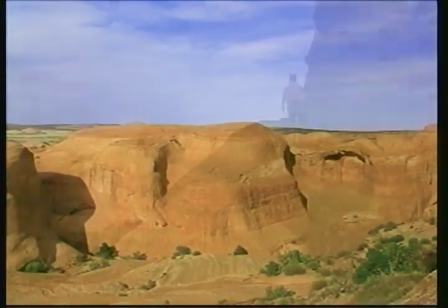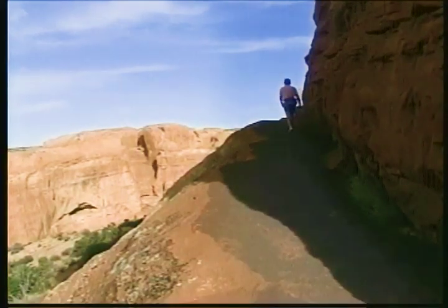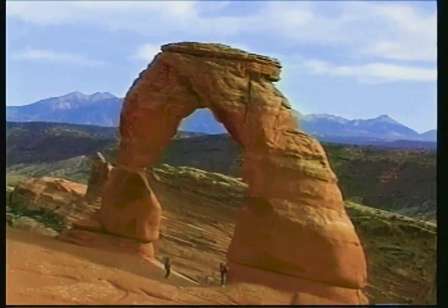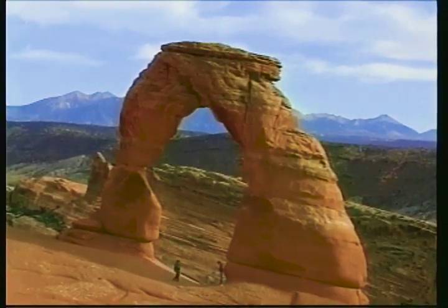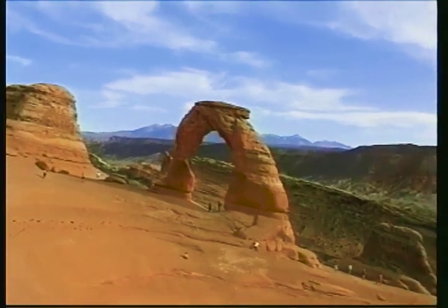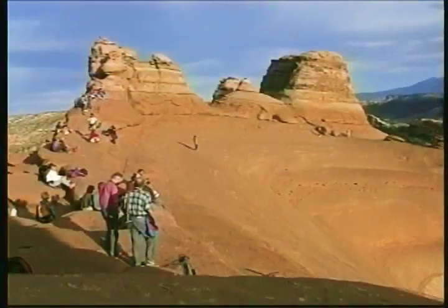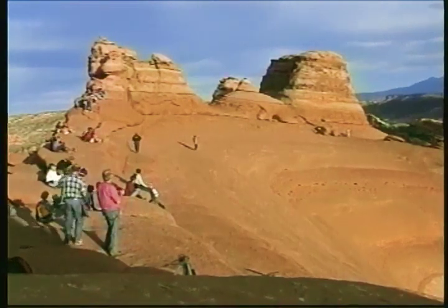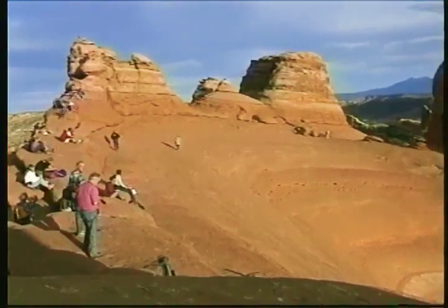After clearing the rock wall on the right, hikers reach their final destination, the magnificent Entrada Sandstone Arch soaring above its own red rock amphitheater. Late afternoon crowds gather to watch as lengthening shadows and deepening colors turn the landscape into a glowing portrait of this spectacular land.